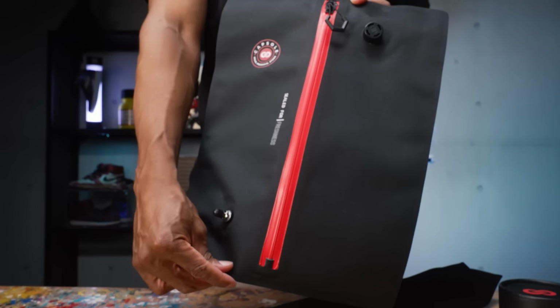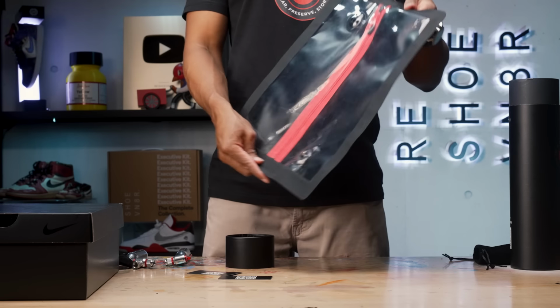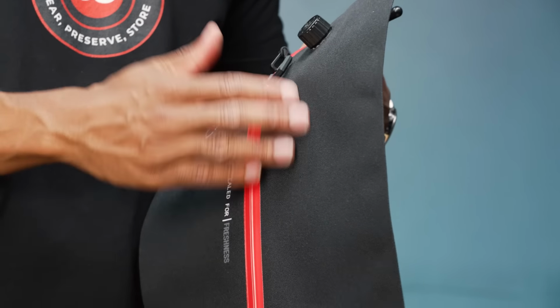Each of them is designed to fit right in the shoebox. We have a medium today, which fits up to a size 10. And so on one side it's clear, so you can still see your shoes. On the other side, it has this fabric, which helps block UV sunlight.